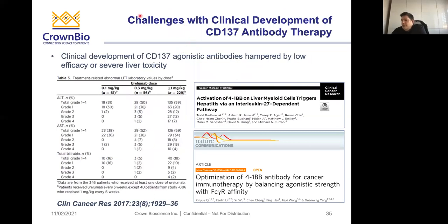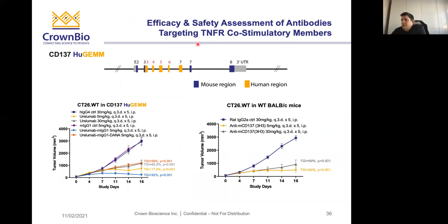So one adverse event which is well known with CD137, for example, is liver toxicity. When patients are treated with this antibody, this induces very severe liver toxicity. So we have looked at how those humanized KI models can address those questions at preclinical stage, to look at, I would say, adverse events that could be observed before going to clinical trial.